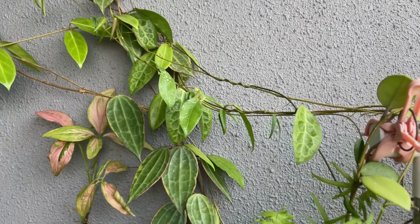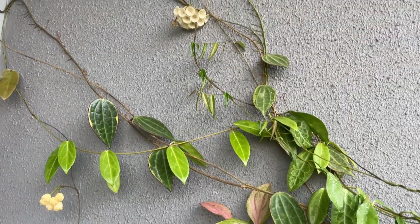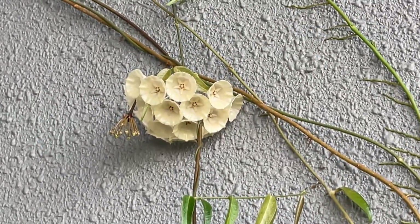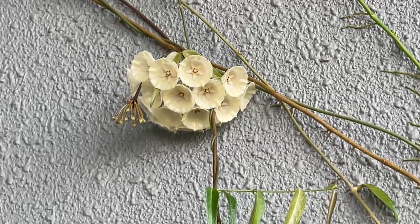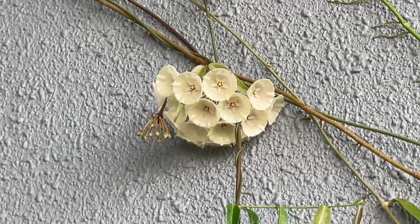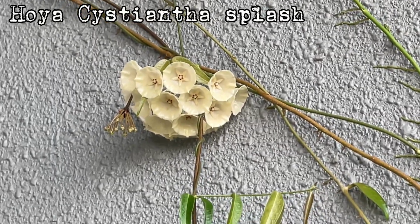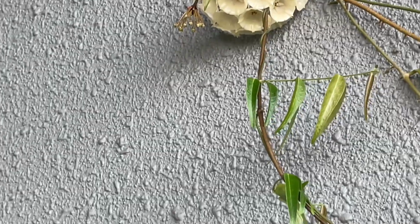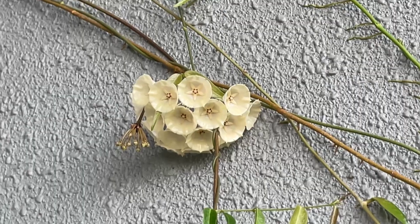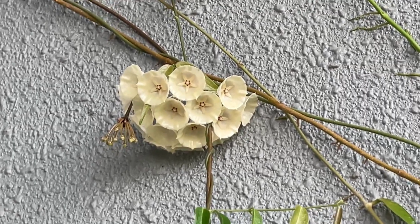And over this side here, this has quickly become quite a busy corner for me as well. And you can see up there, this is a very lovely new set of peduncle with freshly opened flowers from my Hoya Stantial Splash. It's pretty far up, so I'm going to put the camera nearer, so my voice might be a bit faint, so please bear with me, guys.